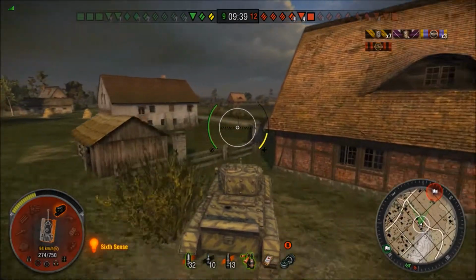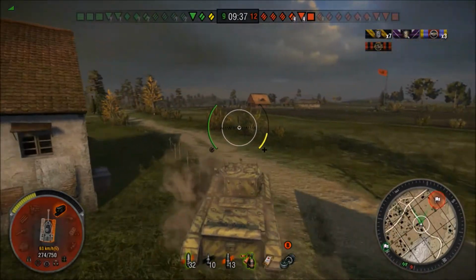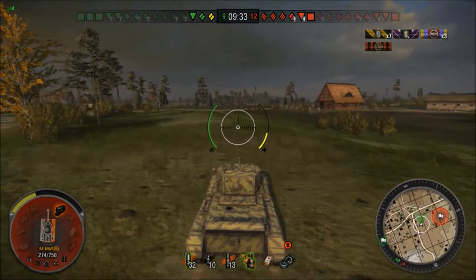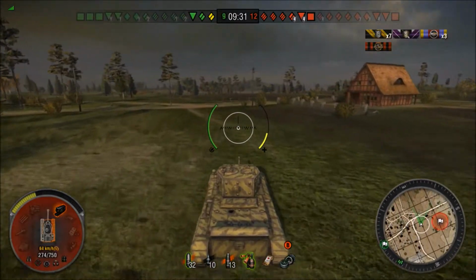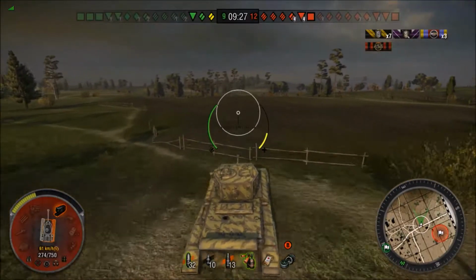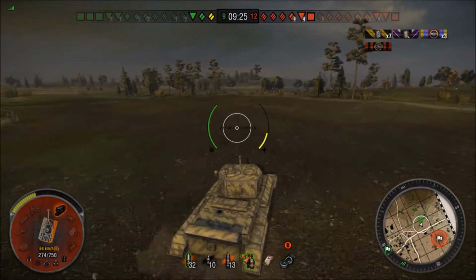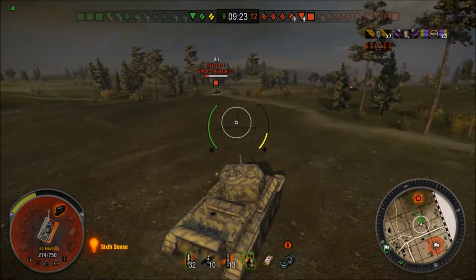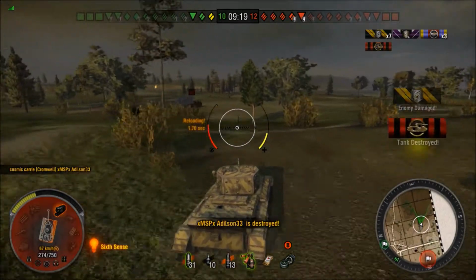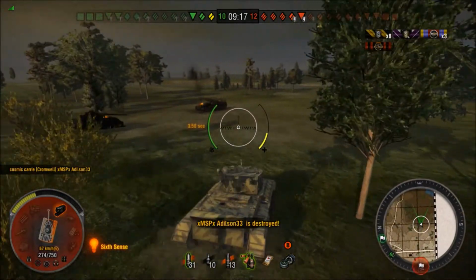And I move on. I get a nice free kill on that Cromwell, so I get two kills. I saw where the Ardy arc came from. I know exactly precisely where Ardy is. So, we're going to lose, but I got two kills. And those two Borsigs and a Tiger are dead. All that's left is a Soviet TD, an EZA, and myself.